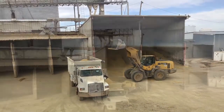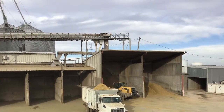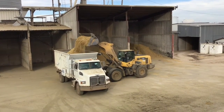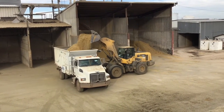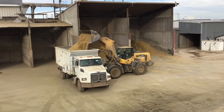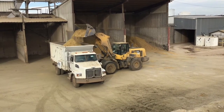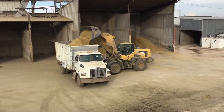We feed three rations: step up ration, ration 1, ration 2, and ration 4 is finisher ration. So we'll start all new cattle on ration 1, and how long they stay there is determined by their weight and condition. Then they'll step to ration 2. They'll be on ration 1, depending on their end weight, anywhere from 9 days to 25 days. They'll step up to ration 2.